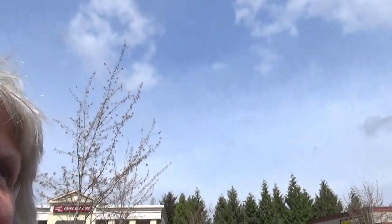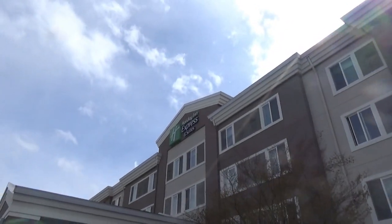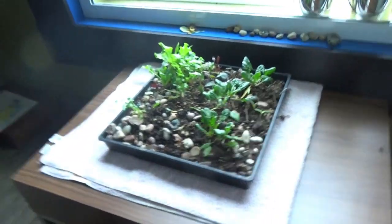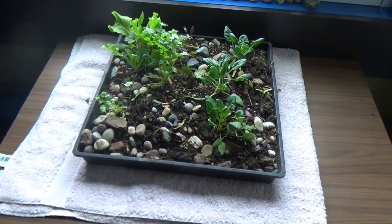Hey, welcome to my new home. I live here now. Well, anyway, I'm in my hotel room, and I'm looking at my garden. I just brought that one. The other one is still there.